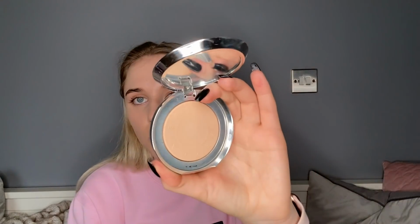This one's been used up. But also if you want a dupe for that one, the Becca, obviously Becca's going out of business now, so if you want to buy this before they go out of business, the Light Shifter Finishing Veil is a very similar thing to the Hourglass one, and it just looks like this. It doesn't have too much shimmer going through it, but it also doesn't mattify your skin too much.